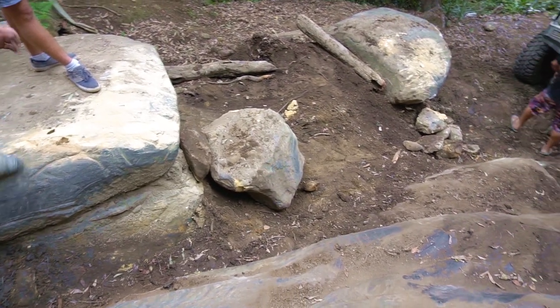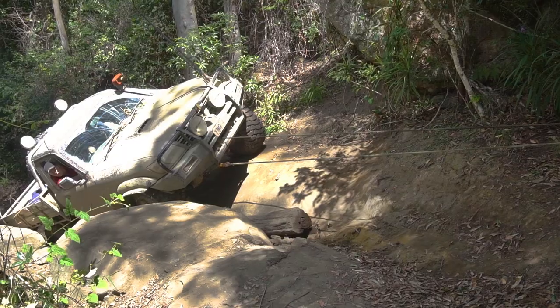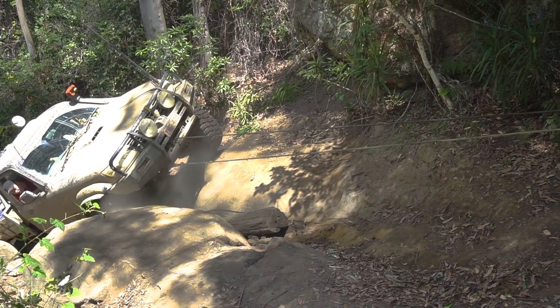No, you should be right now. This is pretty simple now. Then it was Rob. Yeah. Gave it a fair crack. You did. Again, just riding the clutch. Yeah, the old clutch popped a fair bit. Oh, and then the rim.